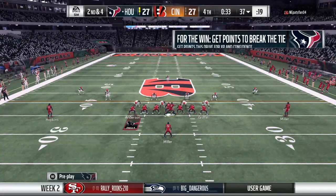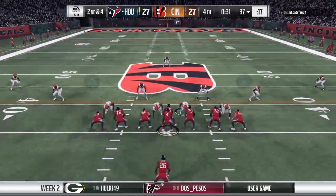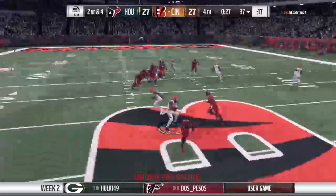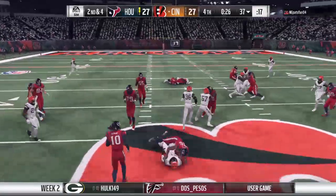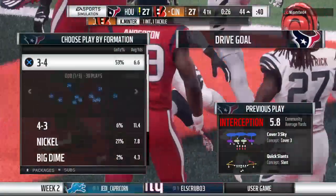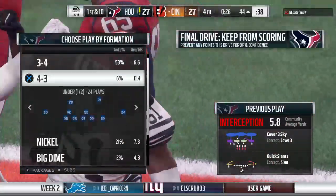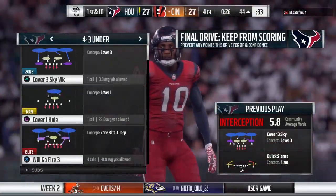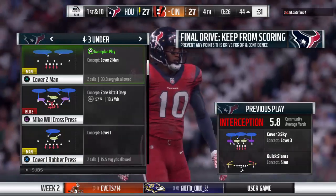Possible run anticipation here as the D-line sandwiches together. Watson. Intercepted. Picked off by the linebacker, Kevin Minter. 44-yard line. Just a little bit of a rough stretch. 6 interceptions now in these last 2 weeks combined.